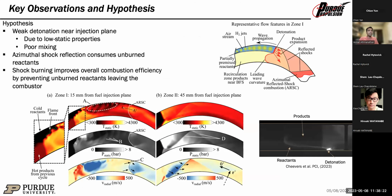So here's a hypothesis that we made before we went ahead and tried to understand more of what's happening here. Because of the low static properties and poor mixing in the injection near field, what we think is happening is that the reactants are not getting consumed in their entirety. We also have hot product in the recirculation zone, and therefore the detonation wave's product gas kind of leads ahead in the injection near field. That's observed in the CFD work.